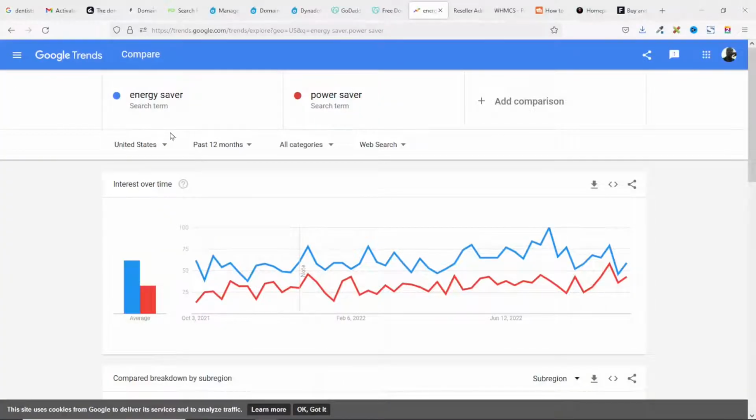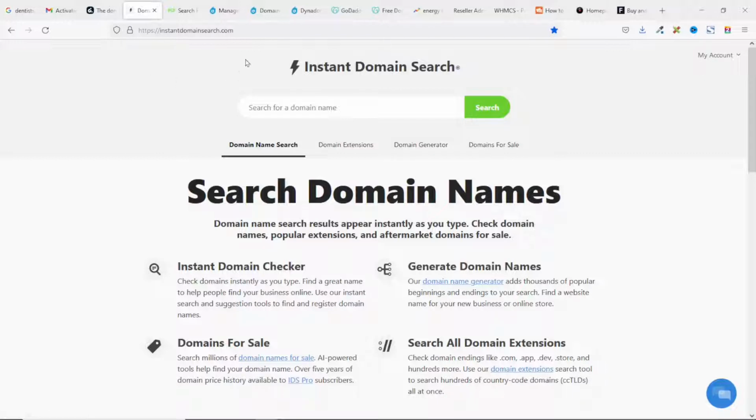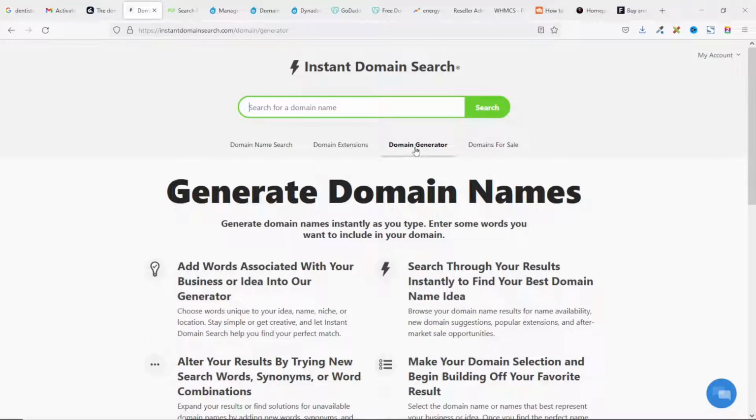So if I finally settle that I want to go in for energy saver, what I can do is go over to Domain Name Search. Domain Name Search is a platform where you can search for domain names. They even have a tool that you can use to generate domain names, and that is what I'm going to use. So I click on domain generator. Then in the search field, I search for energy saver.